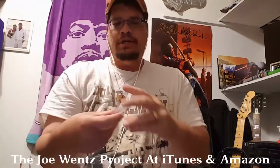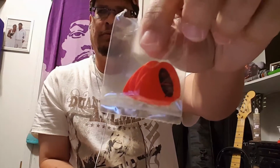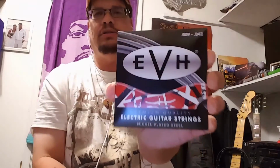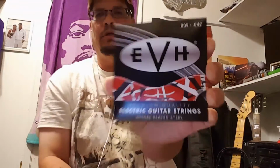Speaking of picks, I do like 1mm picks, so I got some of these. These are just the red picks, EVH, pretty cool. I like those. And I also like using the EVH strings, gauge 9 to 42. They're very good strings. I was very impressed with them. I've used quite a few sets, and they seem to work very well.